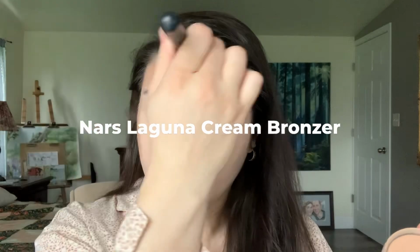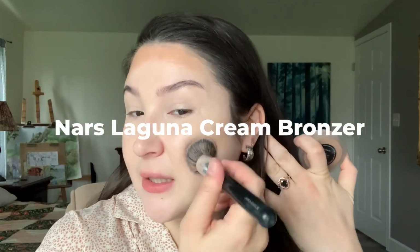So basically the skin that Kathleen had was pretty minimal. It wasn't anything too crazy. So I'm gonna go in with this Laguna 01 bronzer. I'm just gonna keep the skin kind of, yeah, this is 01, but it still is pretty impactful. So I'm gonna have to do a lot of blending here. Just kind of go over the nose.